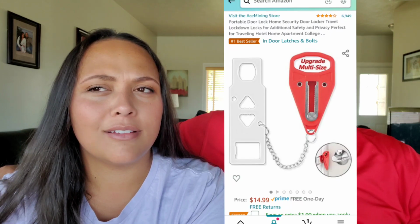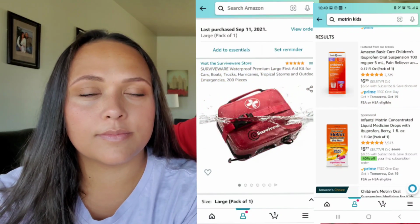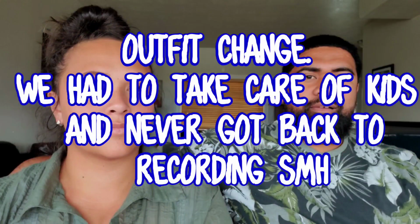And I believe we packed a hotel locking key. What are they called? We did, yes. It's just a little safety thing. If you're worried about traveling, someone trying to break into your door or whatever, this thing holds it in place, so it makes it harder for anyone to break in. Something else that I would suggest packing is medical supplies if you need that for your kids.